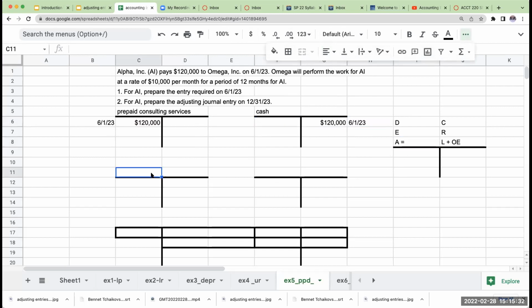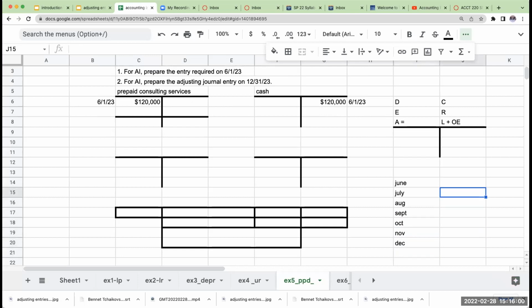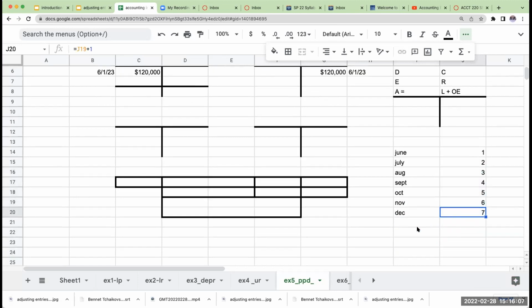Now I get to the end of the period and I have to ask myself the question, do I still have $120,000 worth of prepaid consulting services? And the answer is no. I need to recognize consulting services expense for how many months? Let's count it out. We've got June, July, August, September, October, November, and December. You have to count it out, right? Right over here, that's a total of 7 months.